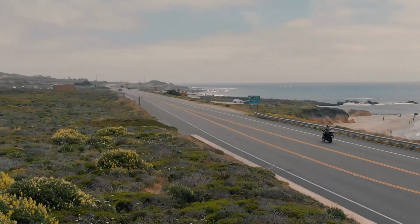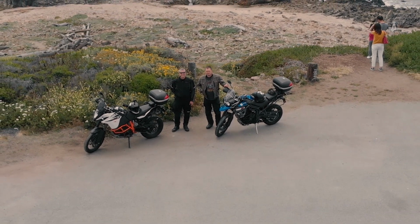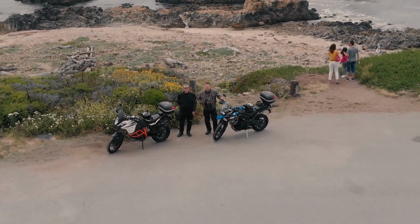So we continued riding south from Sam's Chowder House and stopped at Pescadero Beach before we turned in to go to Pescadero.